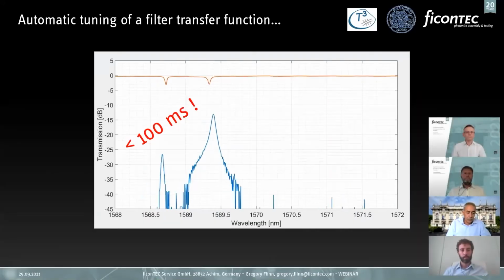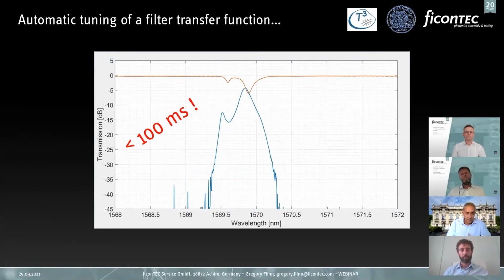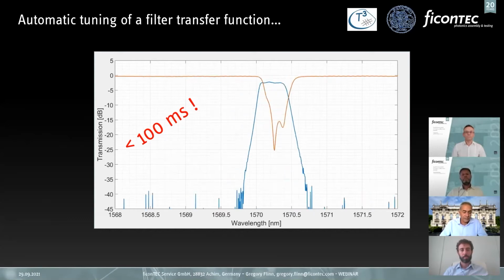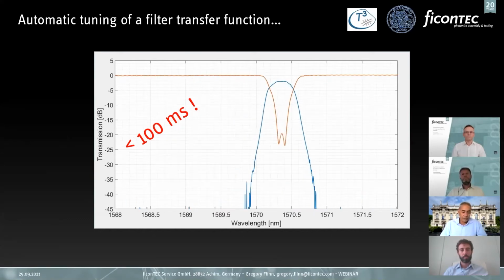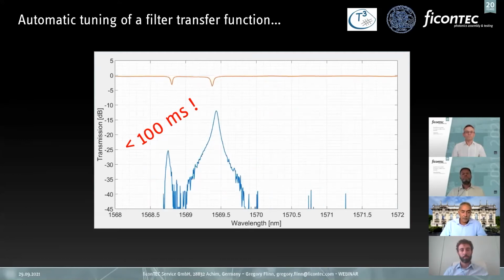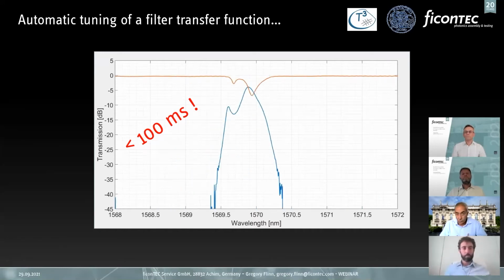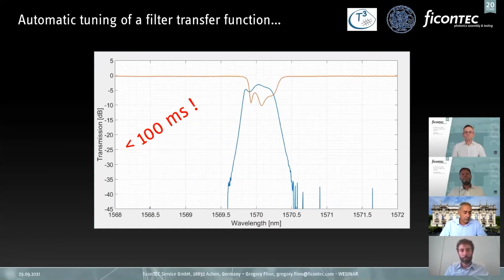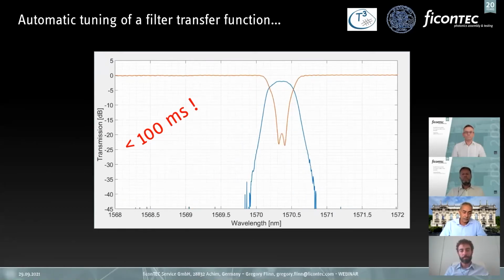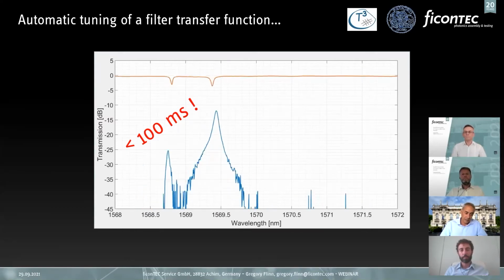And this is a movie of the filter that you receive from the foundry, something really totally useless. And if you tune the filter, you converge to the nice shape. All this is done by a student in less than 100 milliseconds. So this is something that is useful for wafer-level testing of this kind of devices.